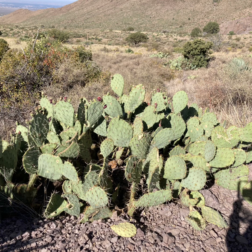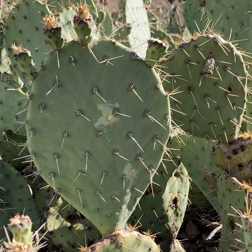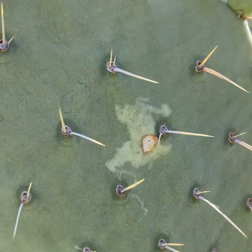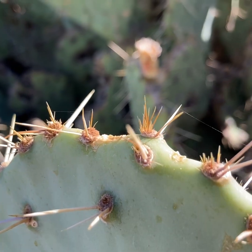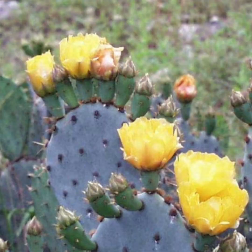There are several different Opuntia species in the Southwest. This one is a large shrub-like cactus with fairly large pads that are fairly round in appearance. Flowers of this species are yellow to cream colored in appearance and are fairly large.